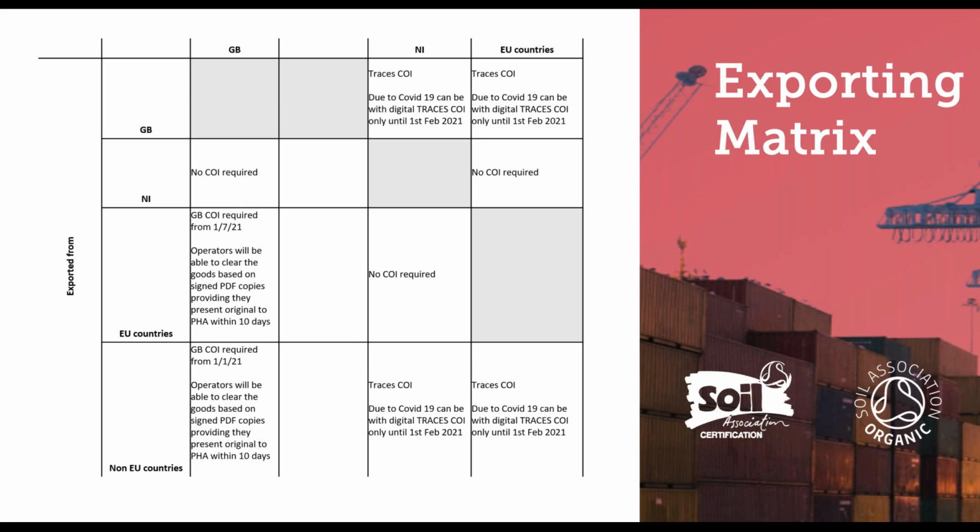Non-EU countries to GB will require a GB paper COI, and it will be required from now. You can use a signed PDF copy to clear the goods, but you do need to ensure that a paper original copy is signed by Port Health within 10 days of the goods clearing. Non-EU countries to Northern Ireland will require a Traces COI, and again, there is a temporary COVID regulation, which means that it's all electronic. And again, non-EU countries to EU will require a Traces COI.